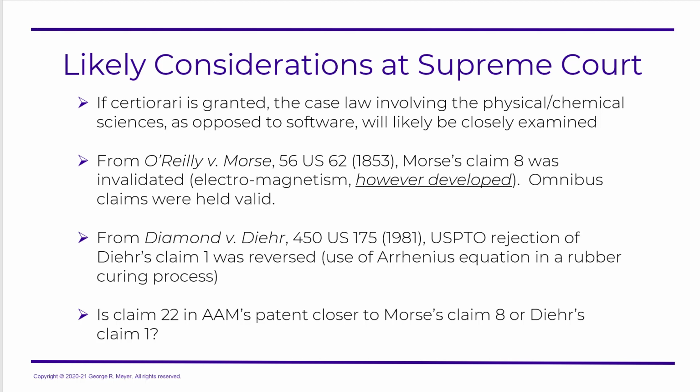Now we have from O'Reilly versus Morse that Morse's Claim 8 was invalidated. And remember, that was electromagnetism, however developed. But in the same case, the omnibus claims were held valid. And again, we mentioned this a little bit earlier. Courts tend to like it if a party partly wins, partly loses, as opposed to they win everything or they lose everything. Now from Diamond v. Diehr, the USPTO rejection of Diehr's Claim 1 was reversed. So in other words, the Supreme Court actually affirmed the CCPA's reversal of the USPTO rejection. And this was the use of the Arrhenius equation in a rubber curing process.